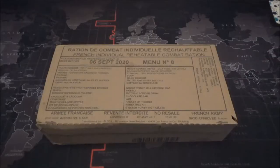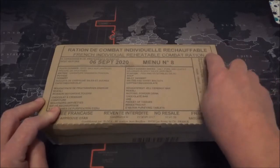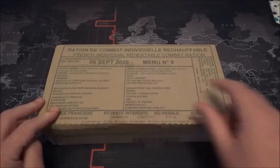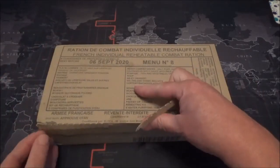Hello viewer, got another ration. As you can see, it's a French 24-hour ration, and what they call an IRC or a CIR, something like that. Anyway, as you can see, individual reheatable combat ration, menu number 8, with such delights as, I tell you what, let's just get the thing open and take a look.